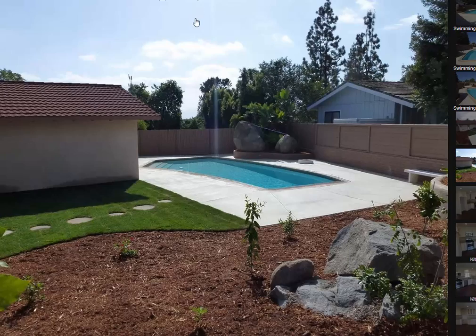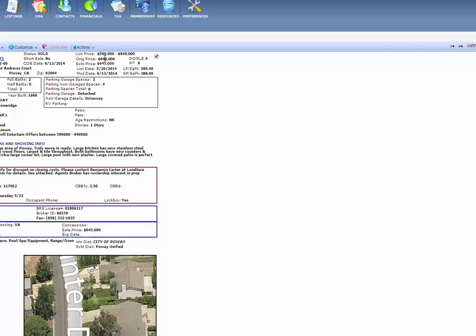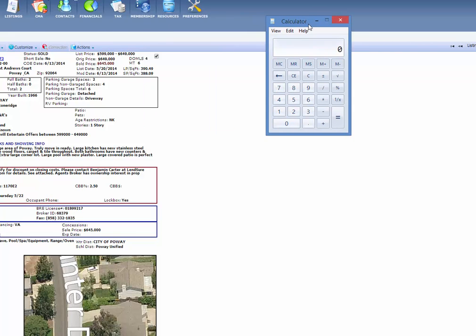What's the bottom line here? Well, let me go back down to the property. So it was listed from $599 to $649. The sold price was $645, and it was 1,662 square feet. So I'm going to bring the calculator over here, and we're going to go 645 divided by 1,662, is $388 a square foot.